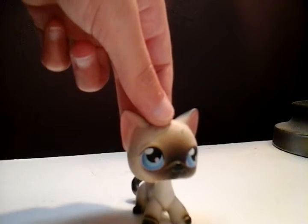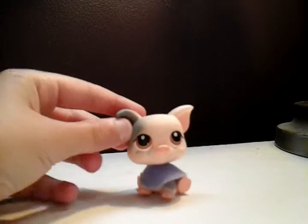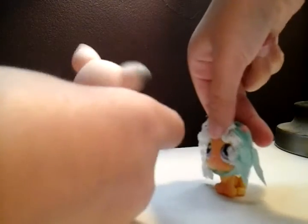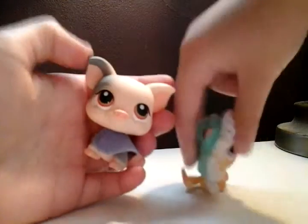Okay, next is, guys, I could finally do the big bad wolf. I got my final pig, and I already have a wolf and two pigs. Hallelujah. And it comes with this adorable skirt. I'm not going to say too much because I'm losing memory. So that's it for the pig.